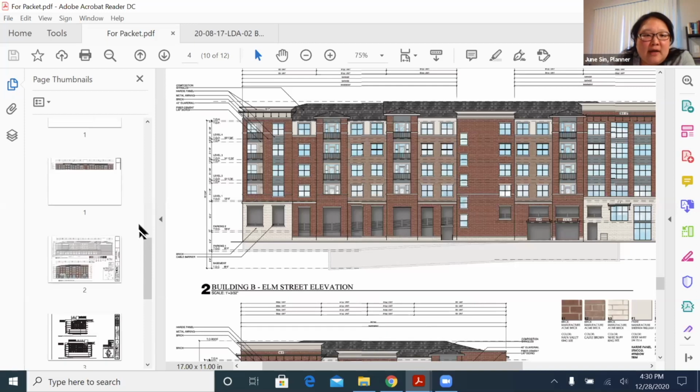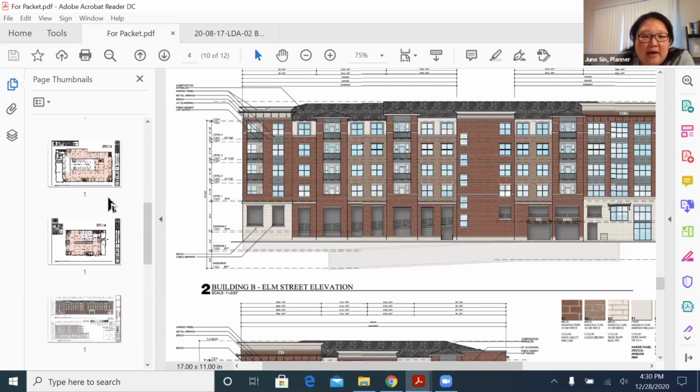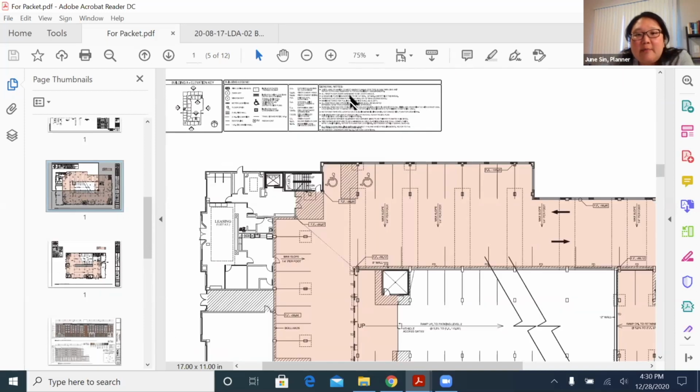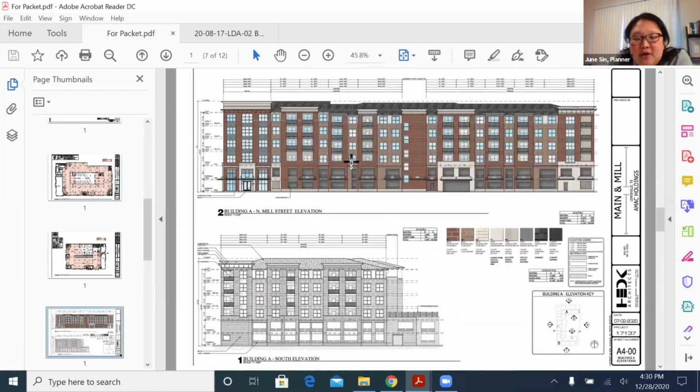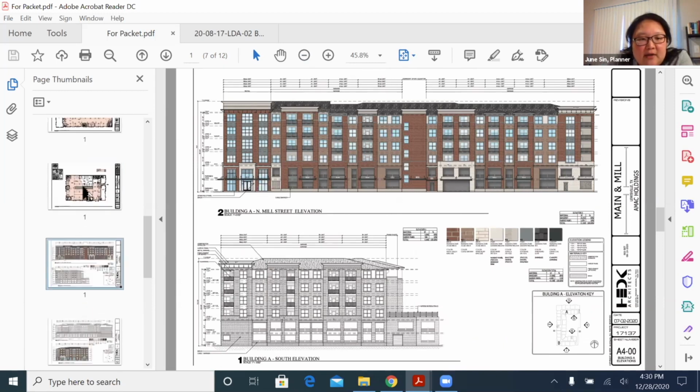The building combined, they will add about 175 public parking spaces on the ground floor and about 202 residential units. As shown here, they will have a double volume retail office space with 4 levels of residential sitting above 2 levels of parking and some underground parking where it's available.